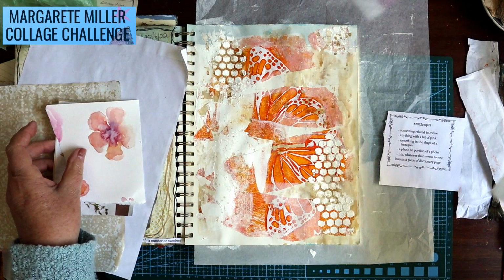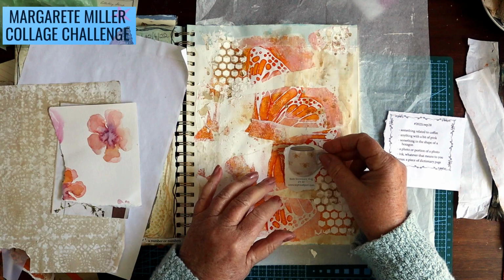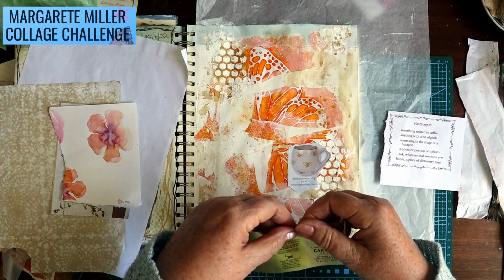I've got my coffee cup. £9.50 for a coffee mug with bees on it. Huh, I didn't realise. So that's something. Where am I going to get that in there? I might just use part of it. That part.